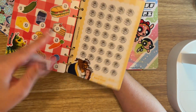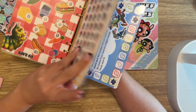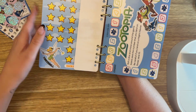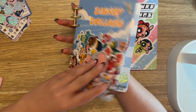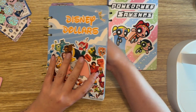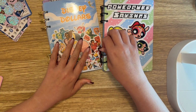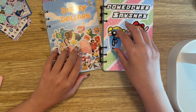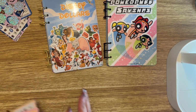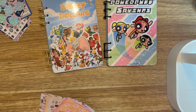So this is like $240 if you were just going to buy Tinkerbell, or you were just going to buy Zootopia, that's $240. Plus you get your bonus bookmarks and your prop notes. So I know $85 can sound like a lot, but this is massive amounts of challenges and savings.